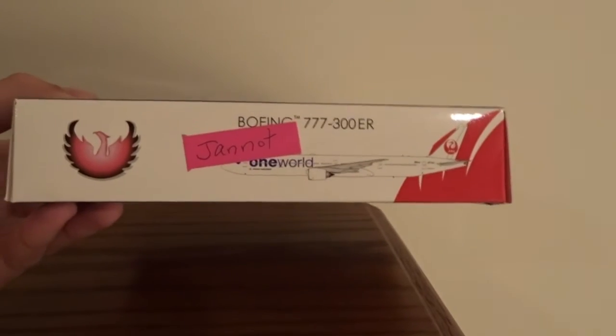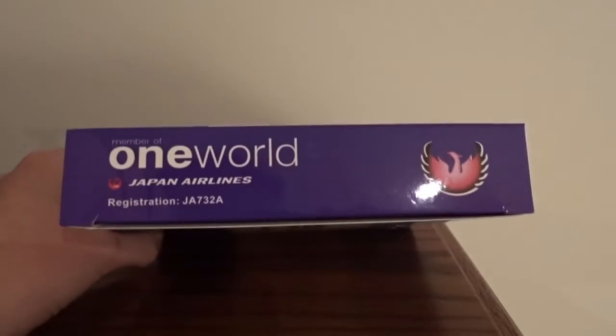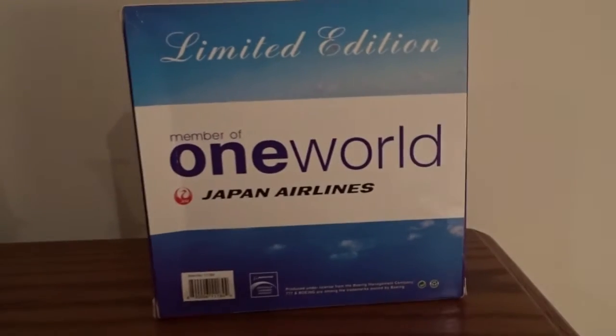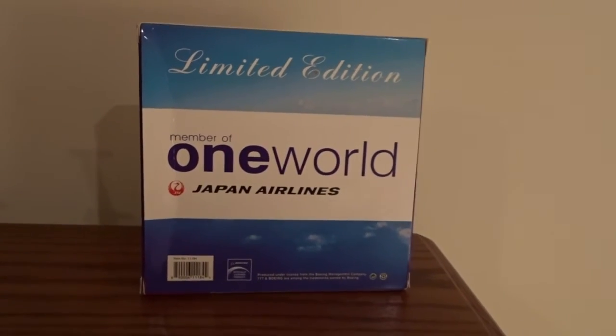Over here we have that side there. That's just the last name of me, the customer, for getting this model. If you're wondering, I did get this model from Jetway Models. So yes, I was quite lucky to pick it up from there. Going through all the sides, here we have the limited edition, member of One World once again, and then we have Japan Airlines.